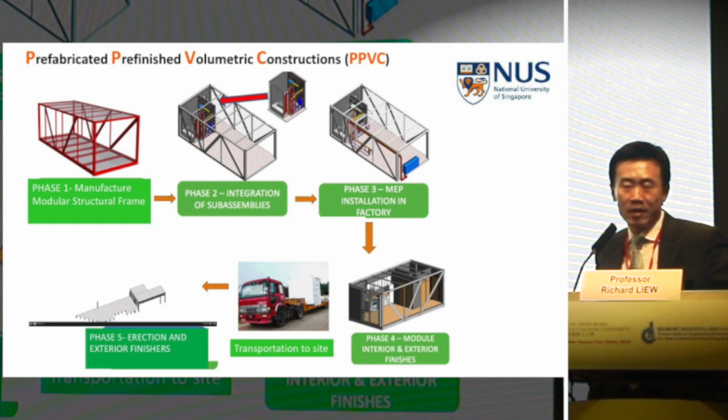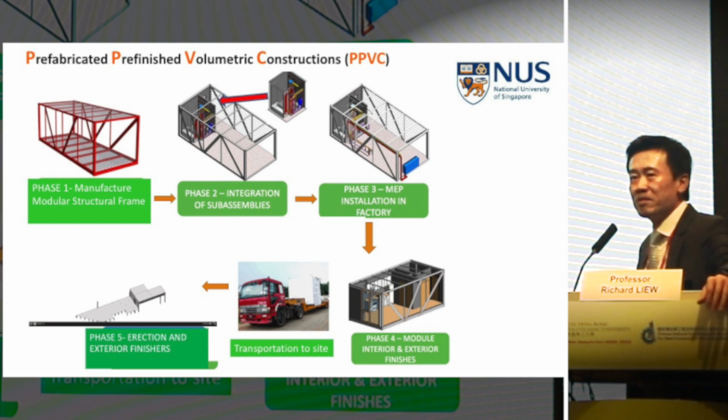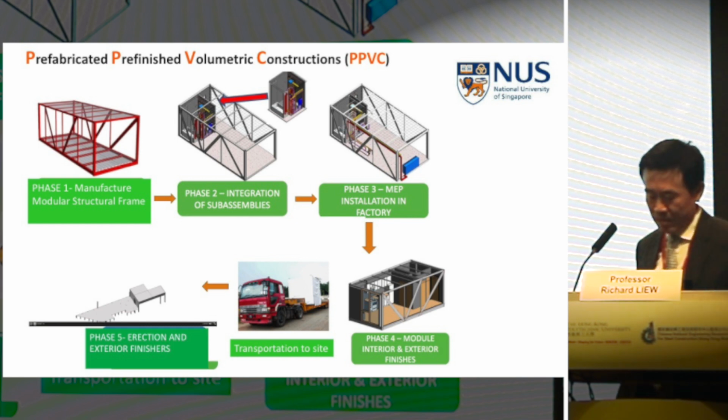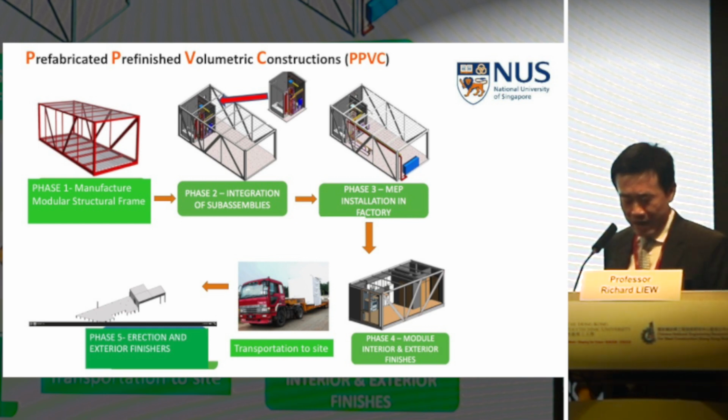Once you get to the site, there's no place for you to store all these units. Straight away, they have to be hoisted up and connected to form the building itself. So in terms of that, we call it the stacking method.